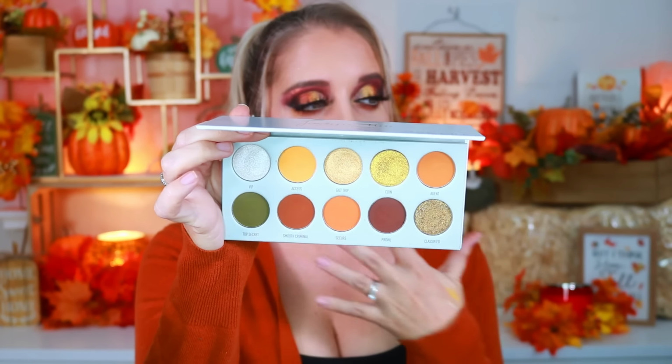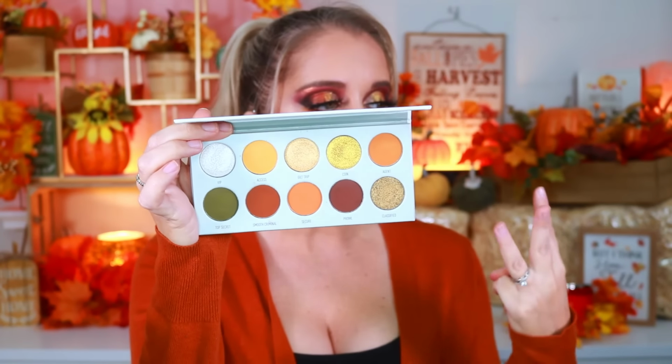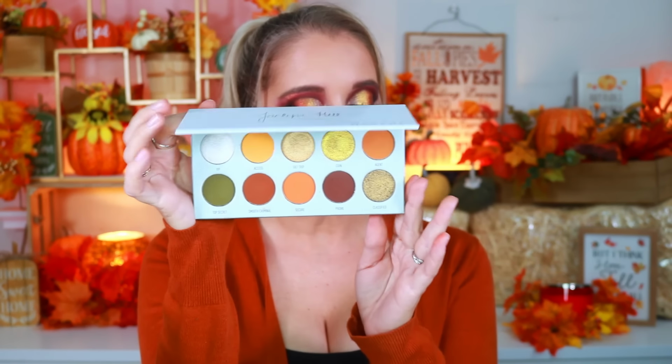Everything about this is what I would use for the fall season, between those gold shades, the orange shades, the brown shades, and possibly even that green shade, because you could definitely utilize green. I put green in my own palette. It's just a very beautiful shade for the fall season, and I just feel like this is a beautiful palette. I feel like it hits the mark I'm looking for. So that is why at number 21, we do have the Jaclyn Hill collaboration with Morphe, the Armed and Gorgeous palette.